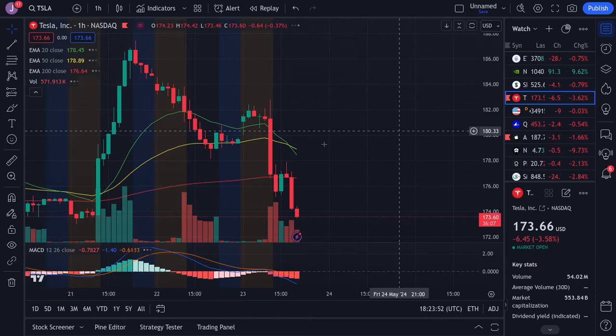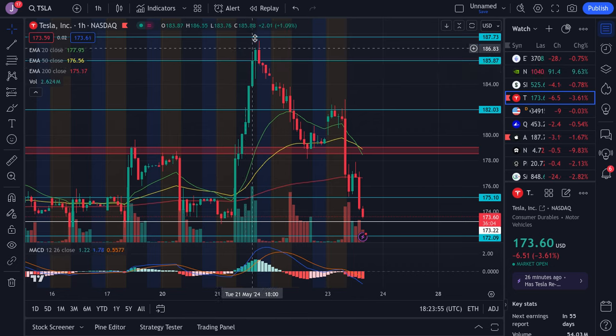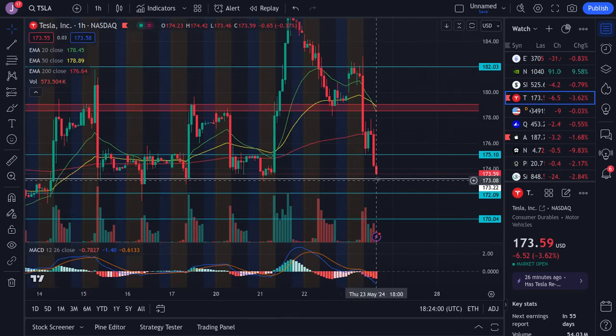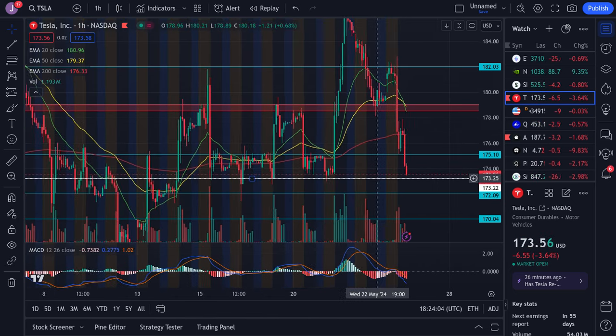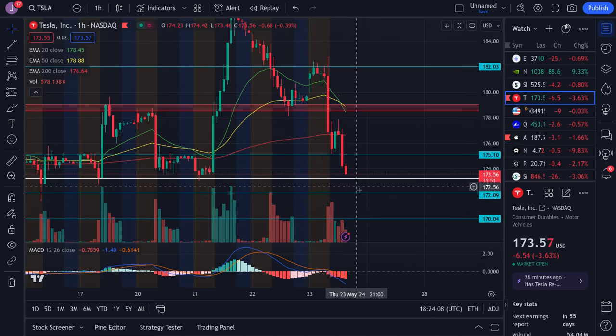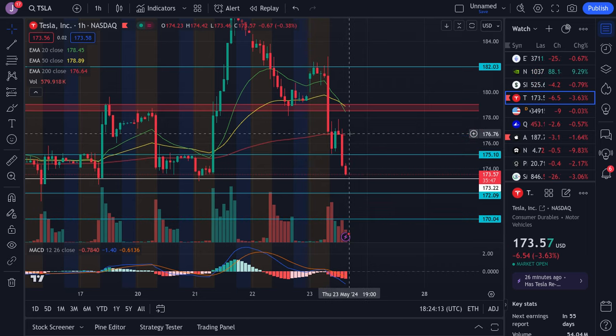For Tesla, we're on a very, very big downtrend right here. We got a big rejection since yesterday. It's been sinking, and we have support currently around this 173.25 area. So I'll be watching this very, very carefully. How does Tesla respond in the 173s? If we lose this, watch 172, then 170. We have resistance currently at 175, 176.64, and then 178.